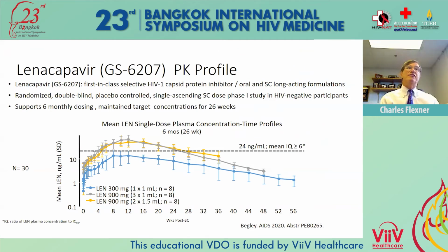And this study looks at the pharmacokinetic profile in HIV seronegative individuals given 3 different single subcutaneous injections of lenacapavir, ranging from 300 milligrams in the blue to 900 milligrams in the gray and the yellow, either given as 3 1 milliliter subcutaneous injections or 2 1.5 milliliter subcutaneous injections. And what you can see from this pharmacokinetic profile is that the drug reaches and maintains target anti-HIV concentrations, in this case, 6 times or greater the inhibitory quotient for in vitro inhibition of HIV. And those levels can be maintained for at least 6 months, 24 weeks in these small phase 1 studies. But that suggests that this drug could be given on an every 6-month basis as a subcutaneous injection.